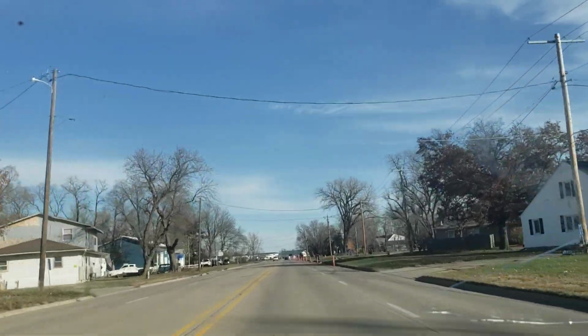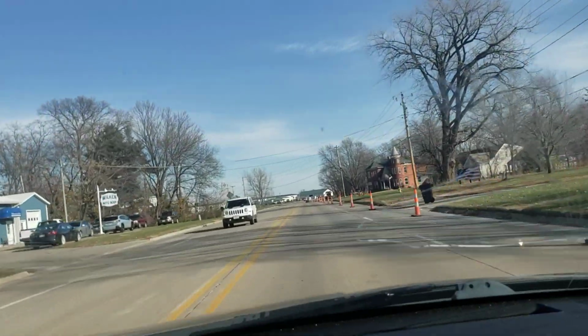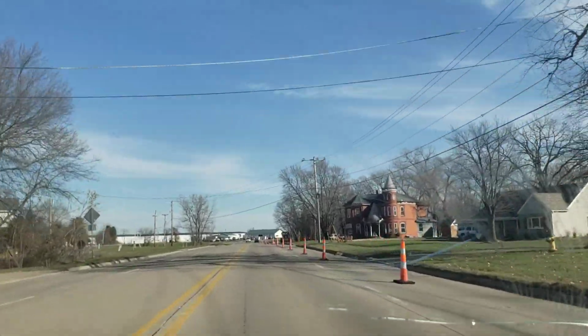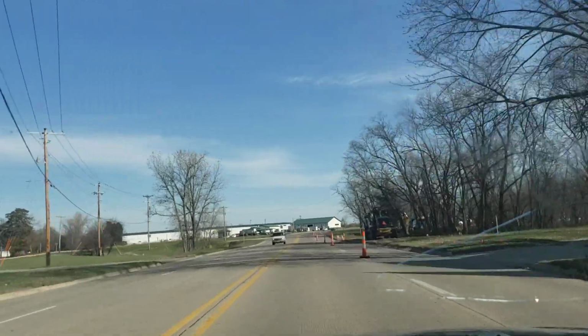It's driving well. Went up that hill just fine. Didn't have any hesitations or issues or anything like that. I don't hear any suspension noise.